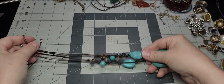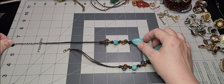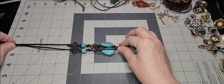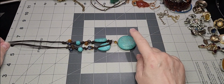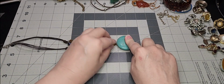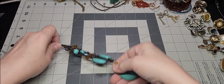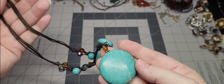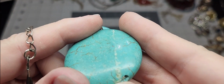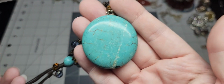It does have an extender, and this is a 2-inch extender on an 18-inch cord, and this bottom pendant piece, which lays flat this direction, is 1.5 inches around, and then the teardrops are approximately 1 inch. Really nice piece, nice weight, gorgeous, really pretty. Somebody, I think, just scratched it. It's got some chips in it too, but that's okay. You know, it's got character marks, right?